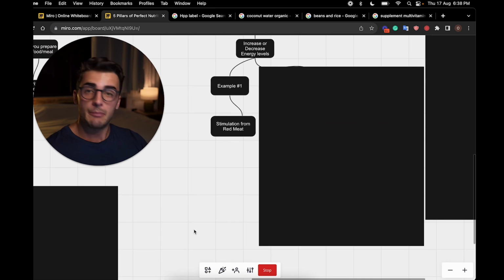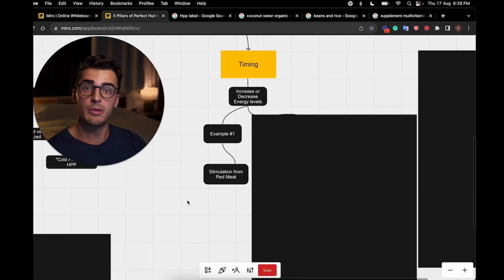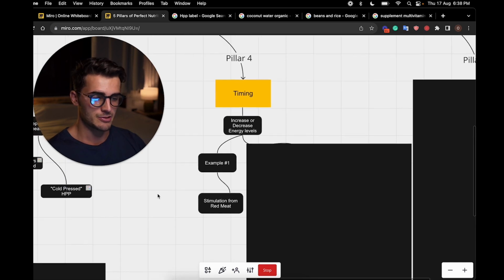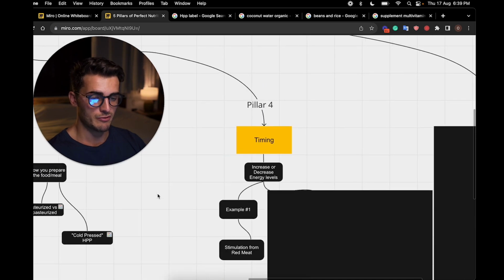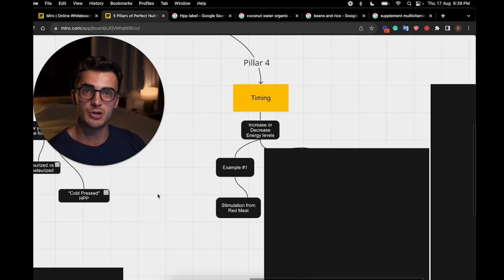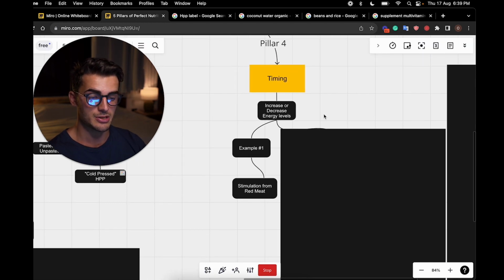Red meat can be very stimulating. It can stimulate hormone production, the adrenal glands get going. And so that can be a great food to consume earlier in the day because the red meat gives people energy. But if you weren't aware of this, you might struggle falling asleep because you're consuming red meat late at night and you don't understand that the timing of the food is going to increase or decrease your energy levels.